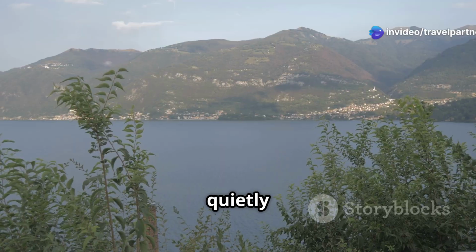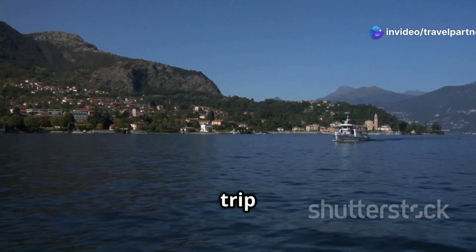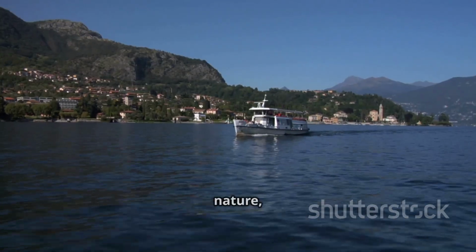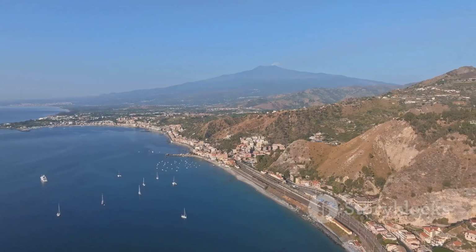Lake Como feels quietly fancy and peaceful. A road trip around Lake Como, or even just part of it, lets you dive into a world of style, pretty nature, and classy Italian life.